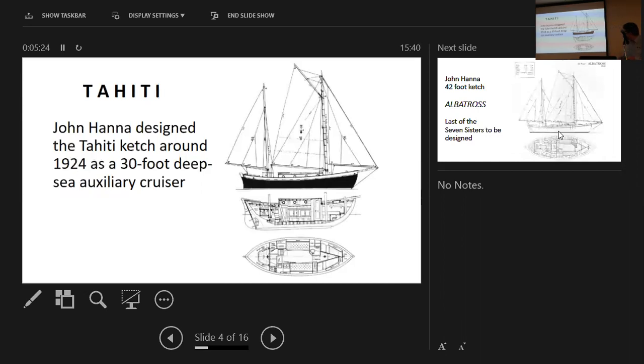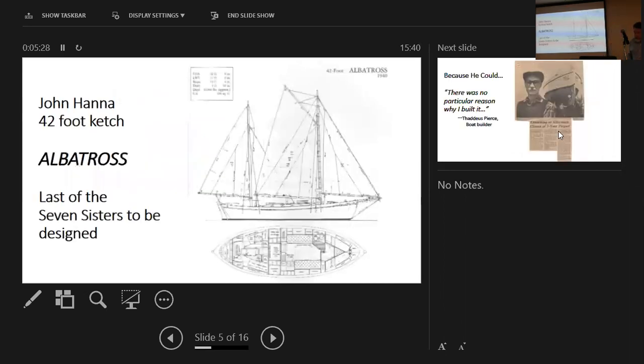Obviously, it's sort of antiquated by today's standards, but this was one of the last of John Hanna's designs that he did right before the Second World War. It was probably the biggest one that he did. It's 42 feet, 40,000 pounds, 13.6 beam. It's a big vessel for what it is.